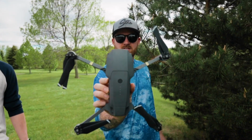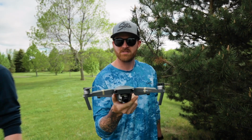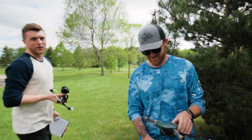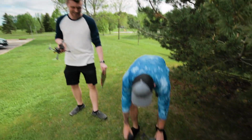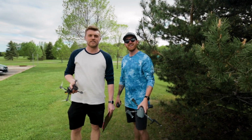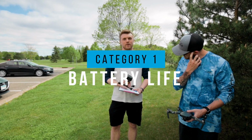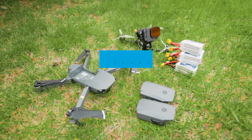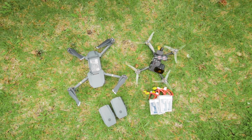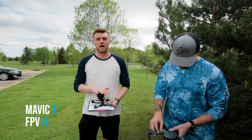What made you want to get a Mavic? I wanted to film some videos and get used to an easy drone, unlike his FPV right there. Without 40 hours of practicing first? Yeah, and I got 2 batteries that last more than those 7. So that's kind of the first thing, battery life. We brought similar amounts of battery life. He can fly for about 45 minutes with 2 batteries, and I fly 45 minutes with 6 batteries. So I think that's a win for Mavic right off the bat.